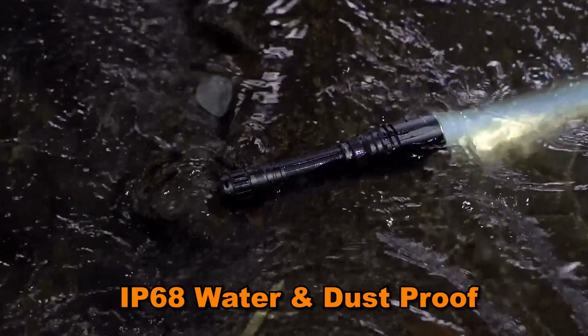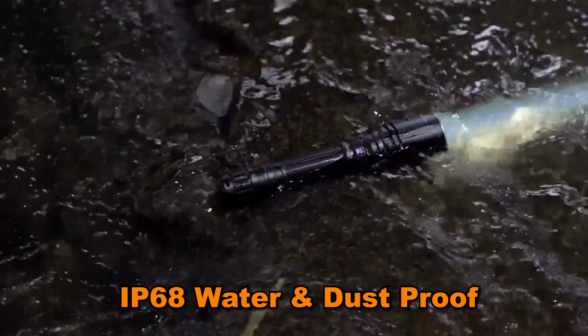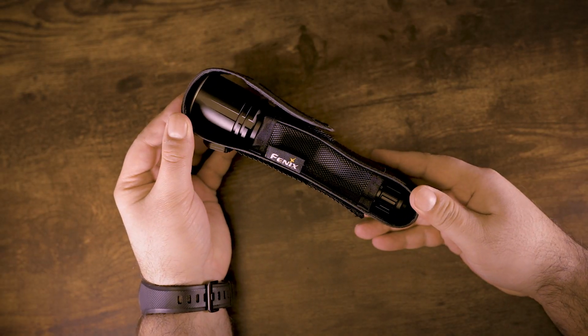Built to last, the TK30R is IP68, meaning it can handle heavy rain or even being submerged. And with 1 meter impact resistance, this flashlight is tough enough to handle anything your adventure throws at it. And it's easy to carry with the included holster. The TK30R is an impressive powerhouse, but it's simple to use with just 2 brightness levels. You can toggle through them quickly with its intuitive side switch.